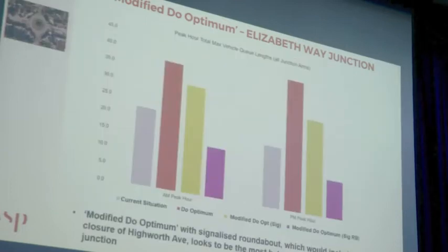Looking at the differences, blue is the current situation, red is the do optimum, and this is the total vehicle queue length. This is taking all the arms, adding them all up together, and then seeing what the total is to give you an overall picture for comparison. When we look at the do modify, that's a 3-armed junction with the closure of Highworth Avenue. Obviously it's slightly better, but what we're doing is we have an all red phase to allow all those pedestrian movements. That still takes quite a lot of capacity out of the junction, so if we went with something like that, it would still be worse than the current situation.